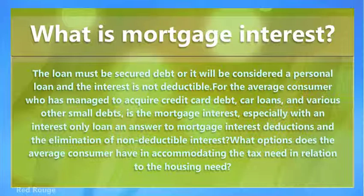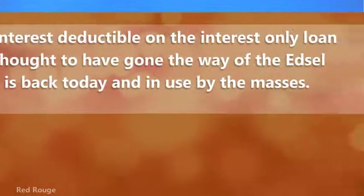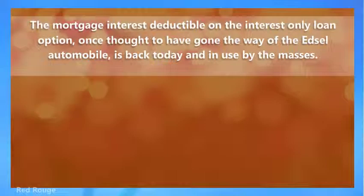For the average consumer who has managed to acquire credit card debt, car loans, and various other small debts, is the mortgage interest, especially with an interest-only loan, an answer to mortgage interest deductions and the elimination of non-deductible interest? What options does the average consumer have in accommodating the tax need in relation to the housing need? The mortgage interest deductible on the interest-only loan option, once thought to have gone the way of the SL automobile, is back today in the news by the masses.